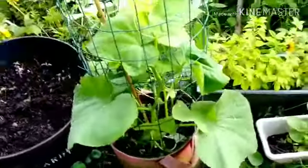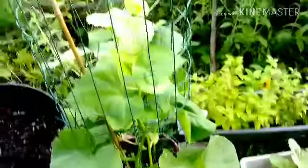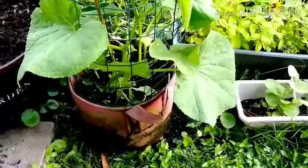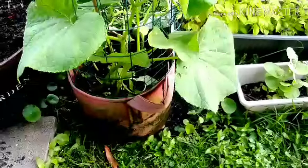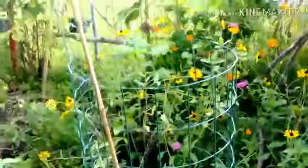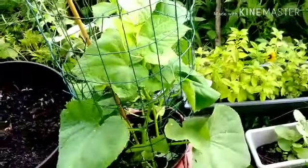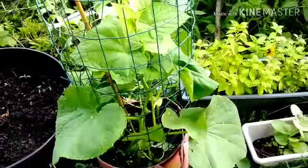Yesterday, I put this cage around my cucumbers that I planted in my Serra pot. It's one of three, and I guess it's the pink one, and I'm gonna put another extension up higher. And we'll get some more cucumbers, y'all.